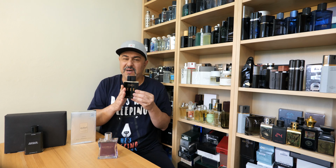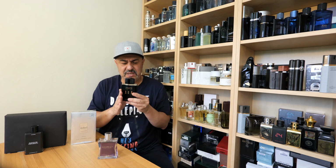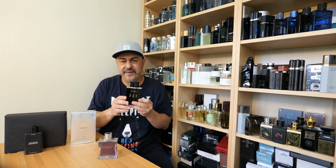This one may be about 50% similarity, and that's because of the floral on this. So this got the rose and the violet leaf and a few other florals in there. The floral is very similar to Fleur de Patchouli again. This one got patchouli as well. So again, 50% similarity to this one, but 90% to the Daraj.